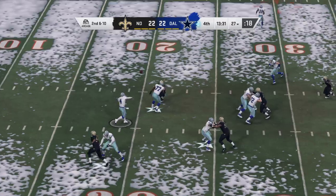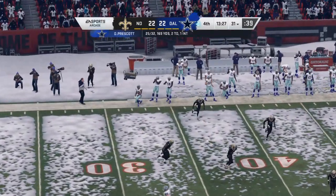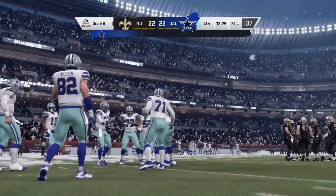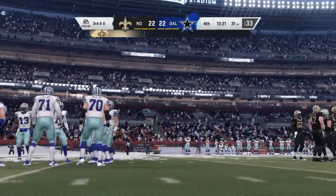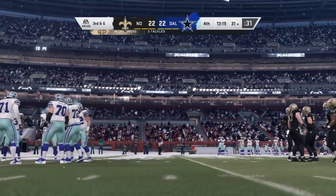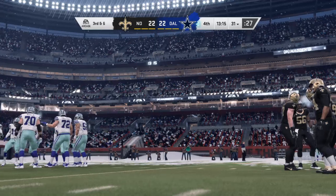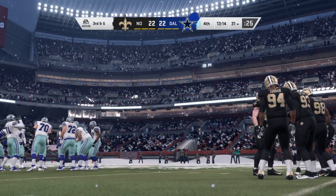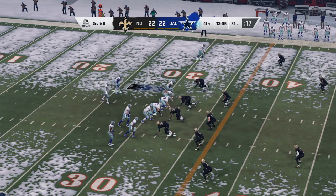A second down throw for Prescott. That's complete to Cobb. 4 yards on the completion, and it sets up a third down. Never make the mistake that the slot receivers, especially the little guys like we're watching here, are just quicker than fast. A lot of them combine quickness and speed, and they catch a lot of footballs, as we just saw there. Now they'll try to convert on 3rd and 6 after the 4-yard completion.